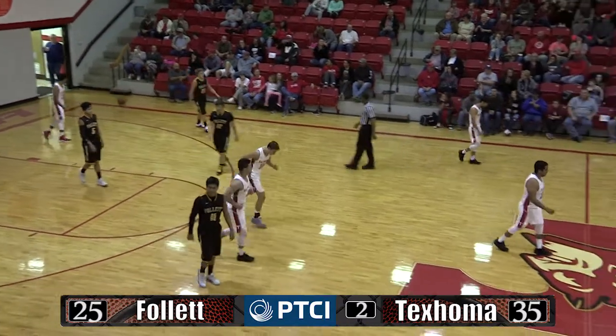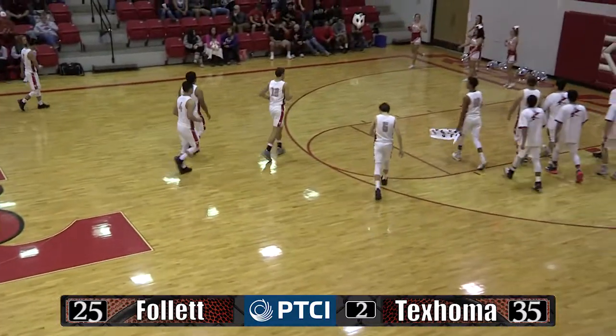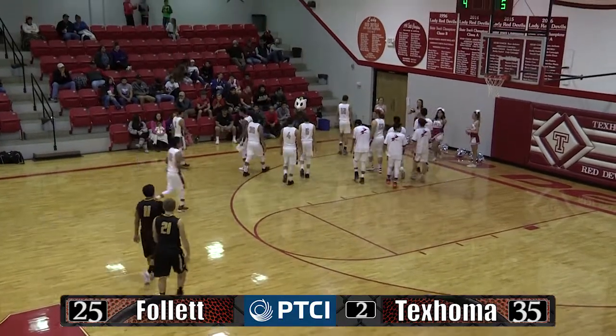And that will be the end of the first half. The Texhoma Red Devils lead the Follett Panthers 35-25. We'll be right back with the second half.